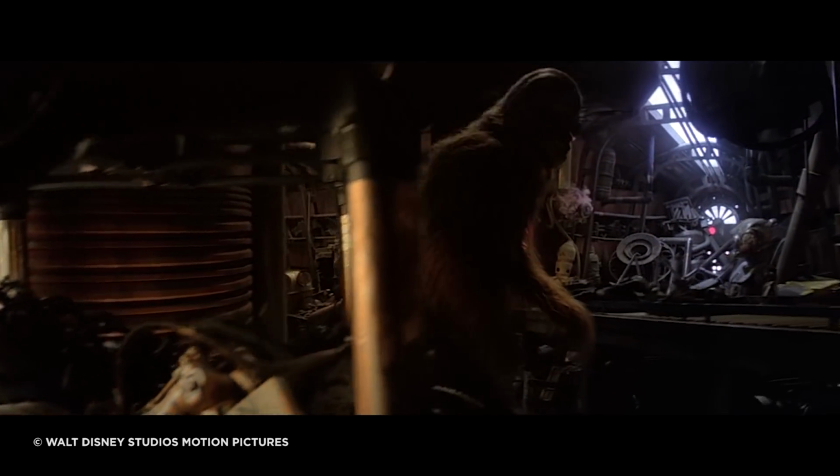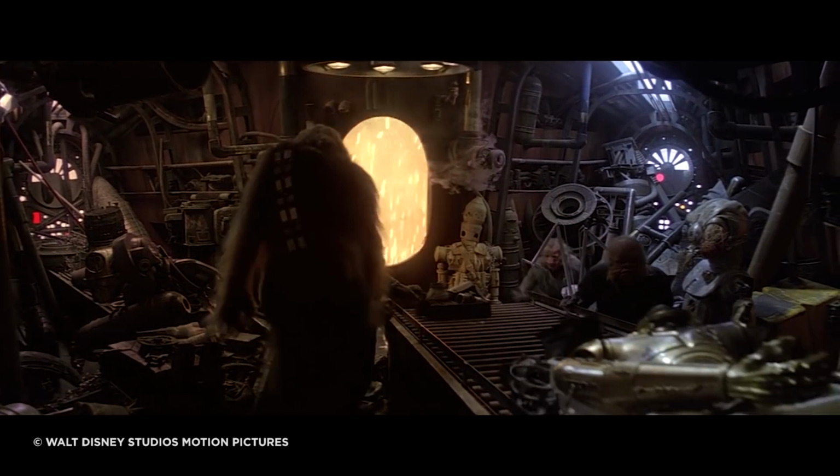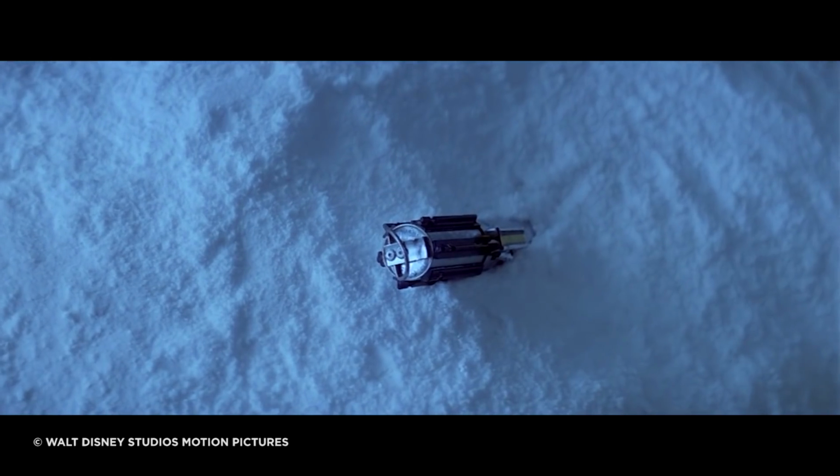Many of these objects and more were modified only slightly to make them appear used and more sci-fi-y, but for the most part, what you saw was what you got at a local hardware store.